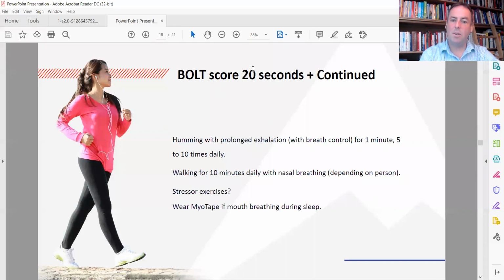So when your BOLT score is 30 seconds, or when your BOLT score is 20 seconds, now you can start pushing yourself a little bit because you're more resilient. But it can take a few weeks to get to this point. And again, bear in mind that you might take 1 step forward and 2 steps back. But improving the BOLT score is a really good sign that you're on the right track. You will notice the difference because your breathing is lighter and you have more control of your breathing.